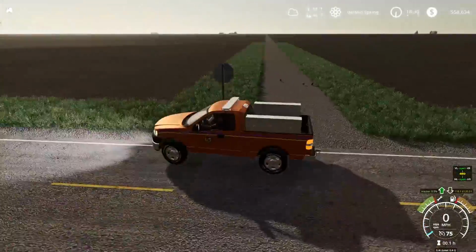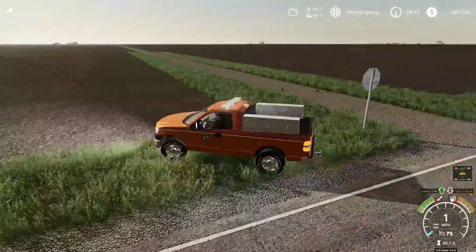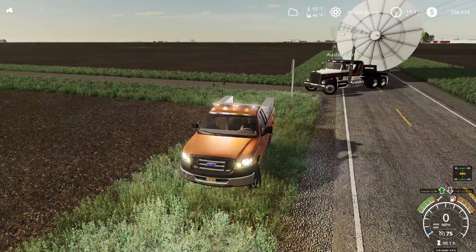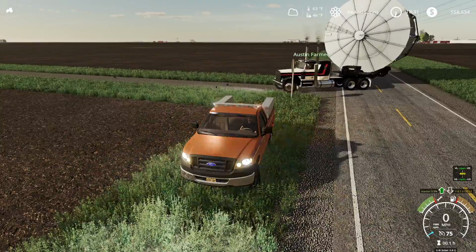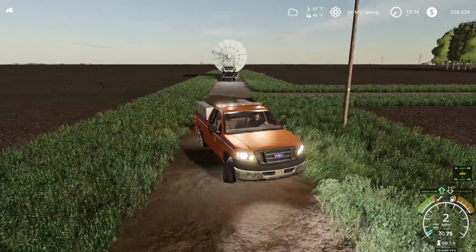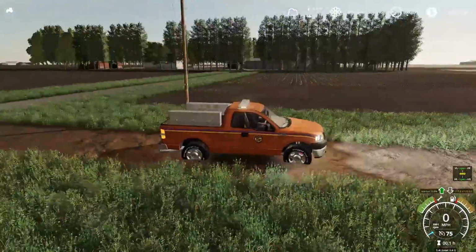Well, I guess there's a second turn coming up here. Yep. I'll let you take that. You don't really need me through here, do you? I don't think so, but I might need you once just to guide me around that power line. Copy. All right, we going down this mud road, right? I don't think so, bud. No, we're gonna have to go on the side field.